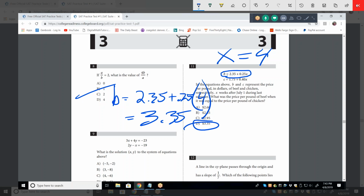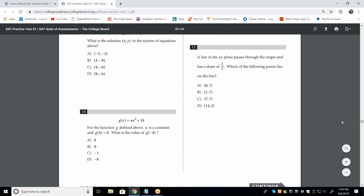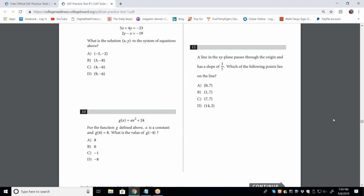All right, let's see if we can get in another couple ones here. It'd be nice if we can do all the easy through hard, just to give you an idea of what really is an easy problem and what's a hard problem. Some of these harder problems aren't that hard.